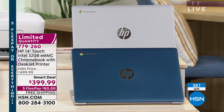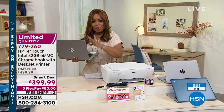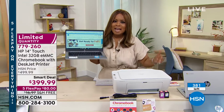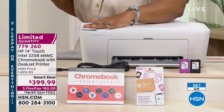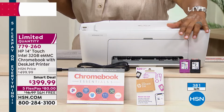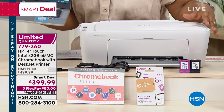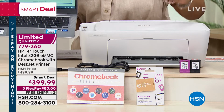And that's not it, guys. Because not only do you get a brand new laptop computer, but for the exact price, we're including for you a sleek, updated, modern HP printer, scanner, and copier that comes as a bundle at the price of $80.